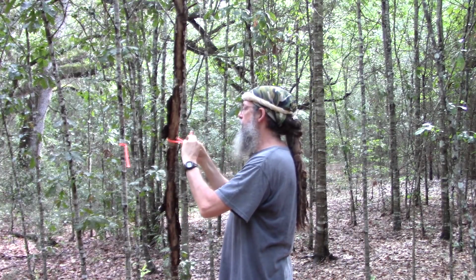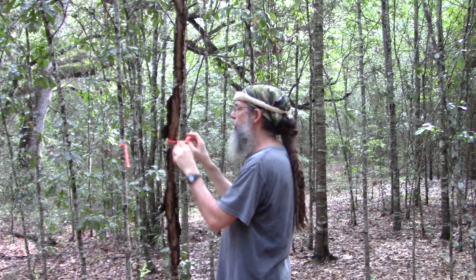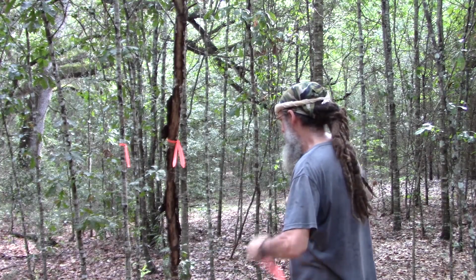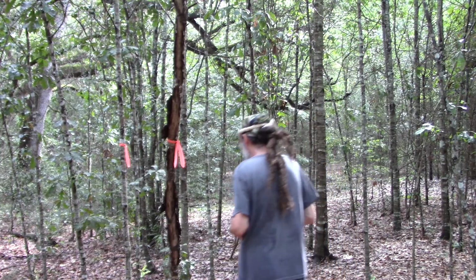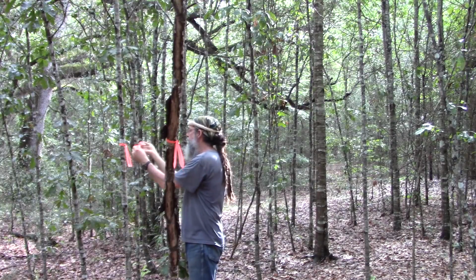But anyways, in the past, when it was just me and I didn't have anybody else to work with, I never put ribbons on trees that I was going to cut. Mostly because it takes the same amount of time to put a ribbon on a tree as it takes to cut the thing down. So you're just doubling the amount of work you've got to do. But not really. I've been thinking about it.